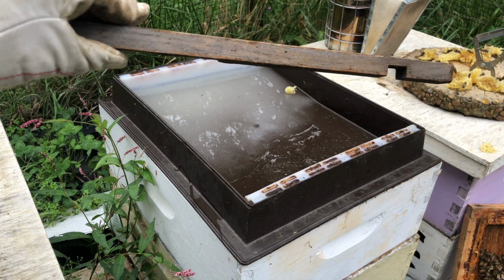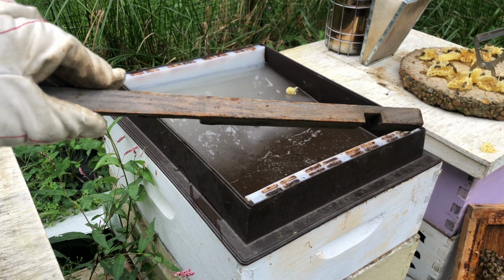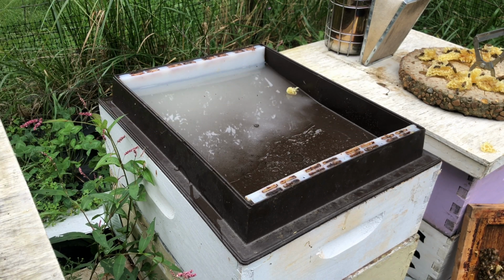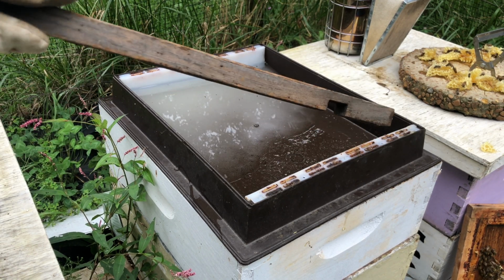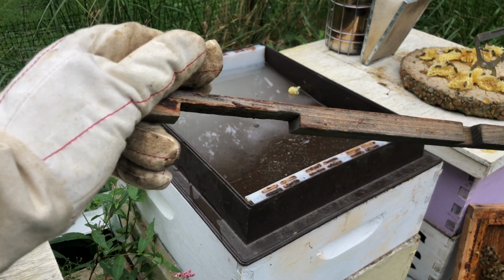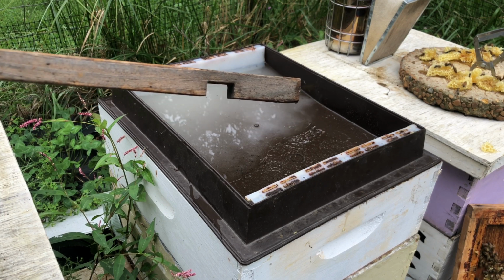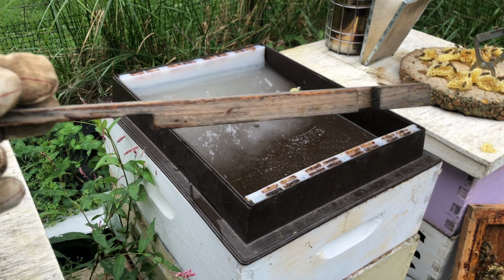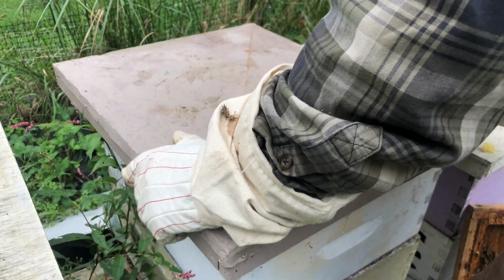I'm also putting on my entrance reducers if I haven't already. Soon there's not going to be any flowers, and a lot of predators are going to be showing up at our beehive, like yellow jackets. So this entrance reducer is going to help my bees guard their entrance a little more. For right now, I'm going to put it on the bigger entrance, but later I will give them just a small entrance to access their hive. But like I said, I still have a decent amount of flowers, so I am hoping they're still bringing in pollen. They're doing a lot of good things right now.